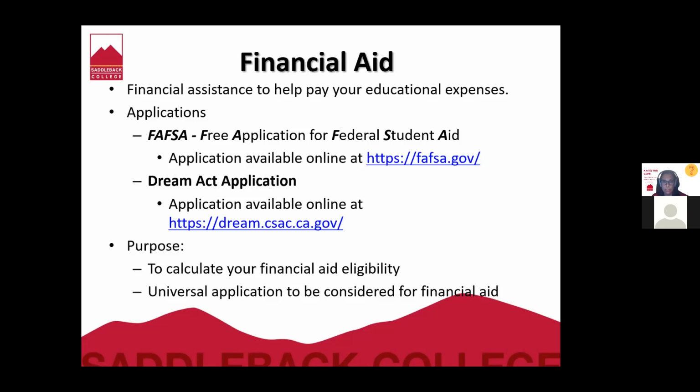Depending upon your citizenship status, you would fill out only one or the other of those. The purpose of these is to calculate your financial aid eligibility, to figure out what we can award you. The FAFSA is a universal application to be considered for financial aid. What I mean is that the FAFSA allows you to add up to 10 schools in the United States, any 10 schools you want. You put those on that application, and just by sending that one application, all 10 schools would get it.